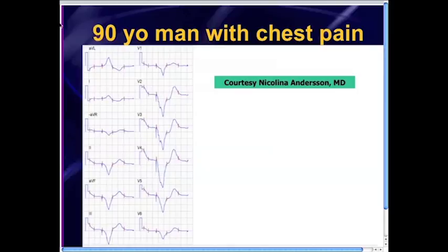Sgarbossa's criteria only talked about ST depression in the same direction as the QRS if it was in V1 or V2 or V3. Now, I would worry about these leads for sure, but based on V1, V2, V3, this patient meets Sgarbossa's criteria, and I think you can make a very good argument to just go ahead and give this patient thrombolytics or send this patient to the cath lab. As I mentioned, this patient did in fact rule in for infarction.